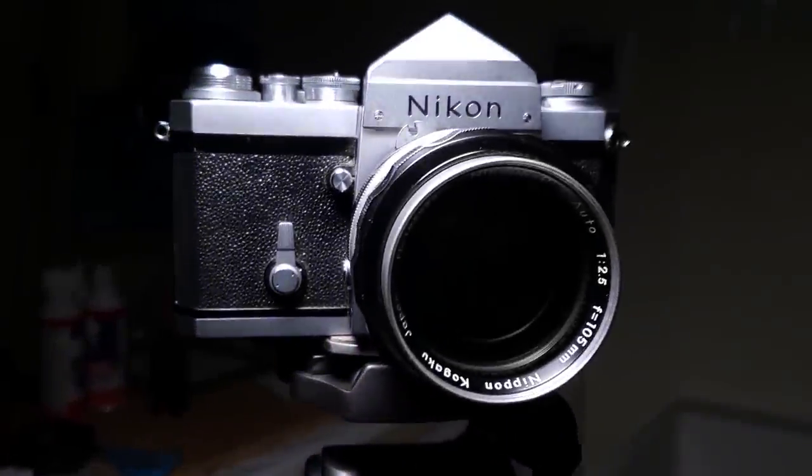In this episode, I've got something pretty special. It is considered one of the defining cameras of the 20th century, the Nikon F. And before I load it with film and head on out, I want to tell you about a few things I've learned about this amazing camera. First and foremost, this is Nikon's first SLR, and it was almost considered a Leica killer.